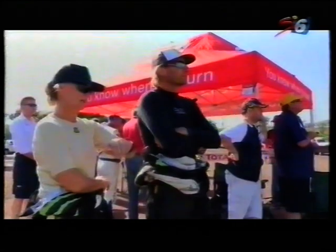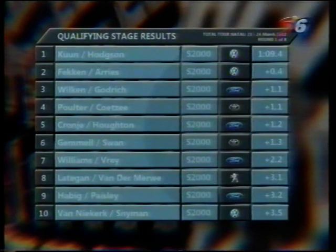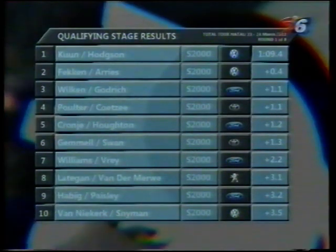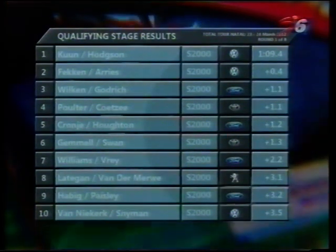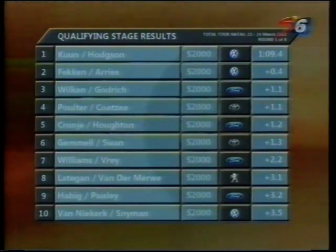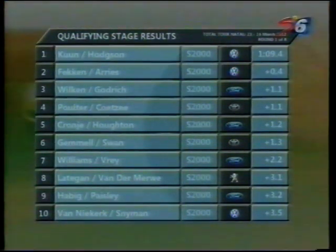It's a 1 kilometer stage to determine your starting position for the entire day, so the net effect might be measured in minutes, but right here we're fighting for split seconds. A dream start for the new BP Ultimate Volkswagen Polos, with Enzo Kuhn and teammate Hathan Fecken setting the fastest times on the qualifying stage. The Basil Reed Ford of Charles Wilkin ties the Castrol Toyota of Leroy Poulter for 3rd.